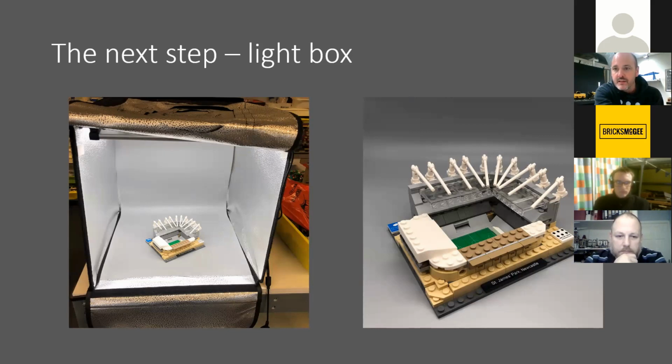There are some little LED lights that you can angle inside, and the front flops down so you can block off any exterior light. You get different coloured card that slots into it. So that's a picture I've taken in there. You can get bigger ones. The problem with this for me is it's not very big, and most of the models I do are far too big to fit in something like this.